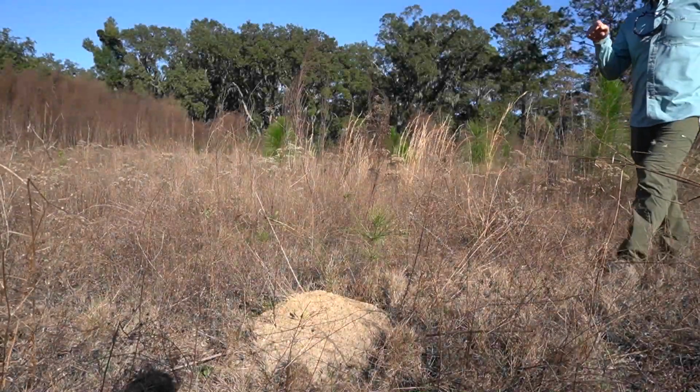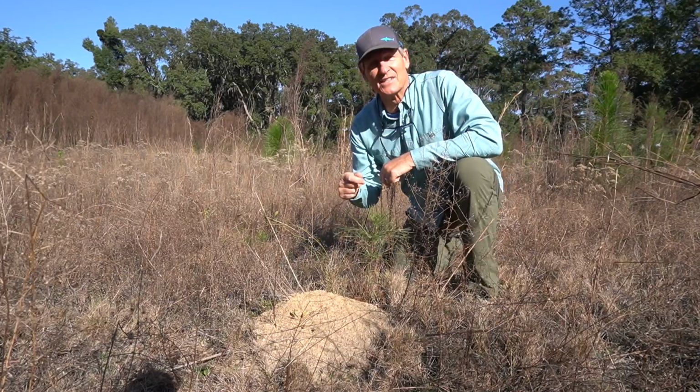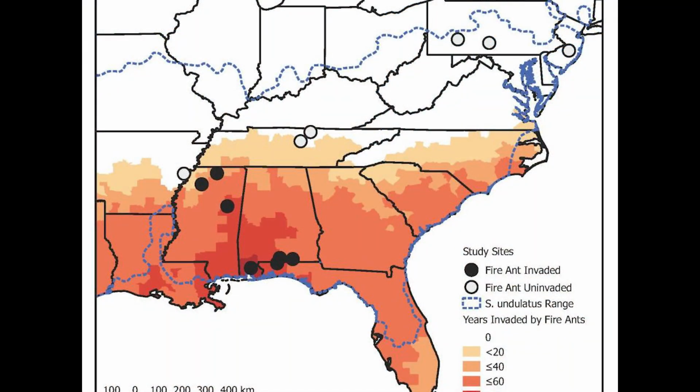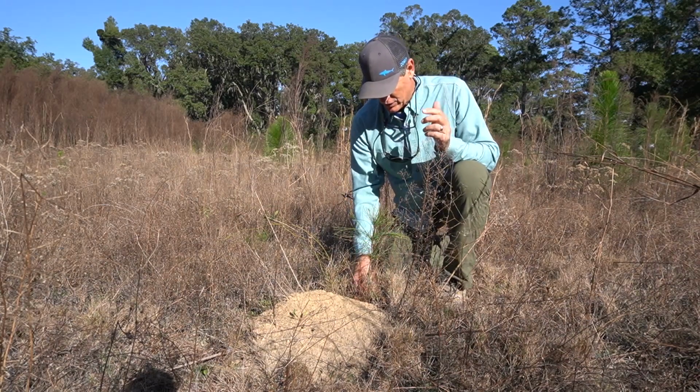Okay, you guys may have noticed some of these characteristic mounds like this one right here. And this is, of course, a fire ant mound. And fire ants are an invasive species that are actually quite common in the southeast now. Probably came in out of Mobile, Alabama originally, and have just moved steadily across the southeast. Now these mounds are, as you can imagine, just full of ants.